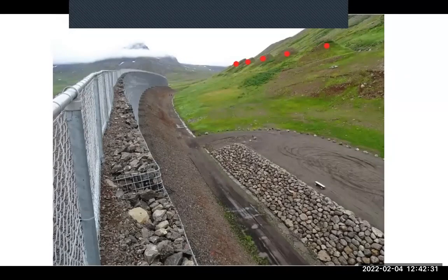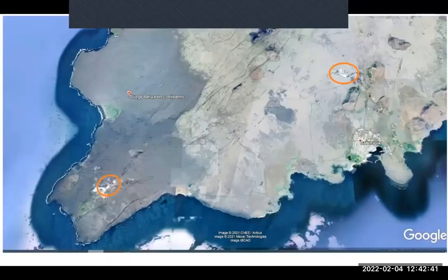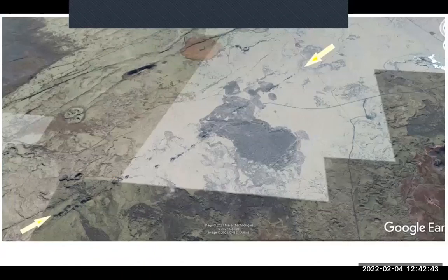And we'll finish up in about 10 minutes here. I want to go down here to the eruption that happened. I'm going to skip ahead here.